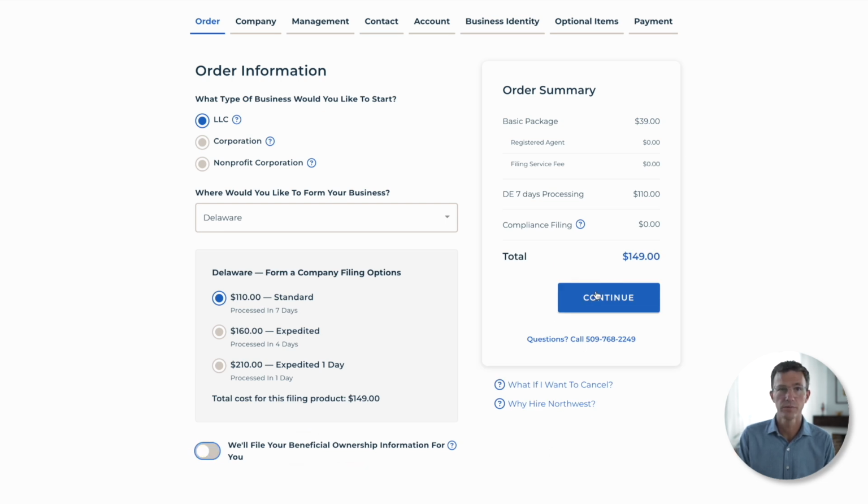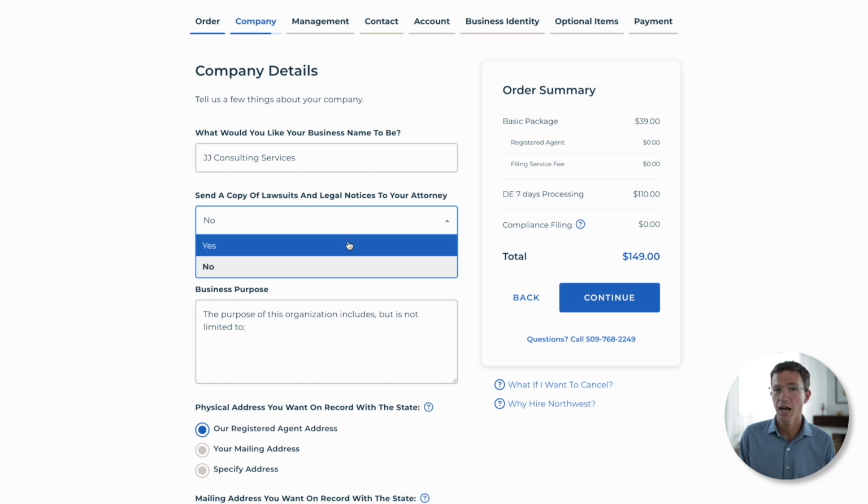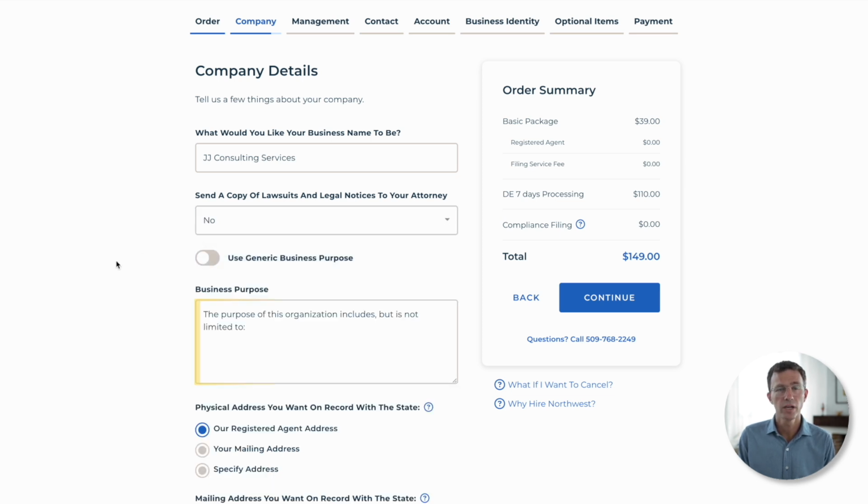Click Continue. Enter the name of your LLC. If you have an attorney and you'd like them to receive a copy of lawsuits and other legal notices, select yes and enter their email. Otherwise, leave it as no. Write a business purpose, what your business will do, or select Use Generic Business Purpose.